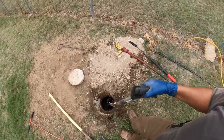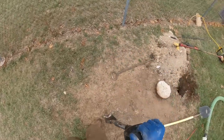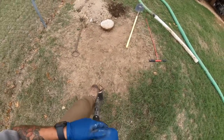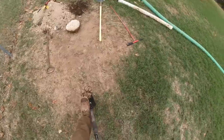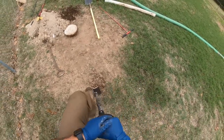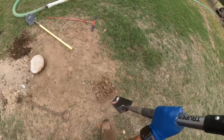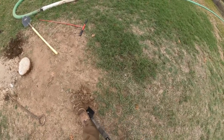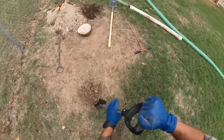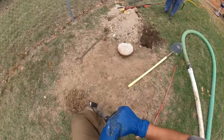So this tank is a single compartment tank. '87? Right. So I don't know if it had baffles on your tank back then. No. Before that, what they would do is they would just get two small tanks. Right. I've seen a couple of those around this area. But yeah, I could see the outlet pipe right there. It should be pretty shallow over here too.